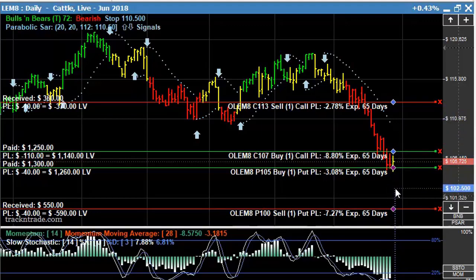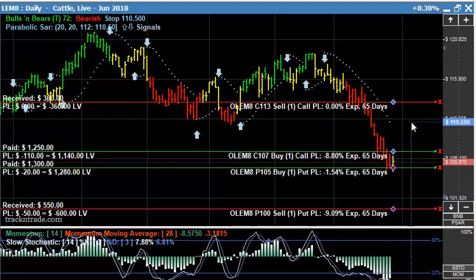Remember, the seasonals are telling us, seasonally speaking, over the last 7 to 8 years, this market has fallen in price, except for 1 year, which was last year, when the market did rally. Now, Mark's analysis is telling us that this market's going to rally, so we're going to play both sides of the market using options and put in a beautiful little butterfly pattern right here.